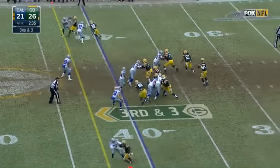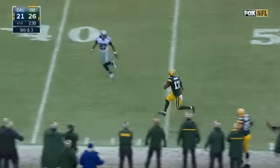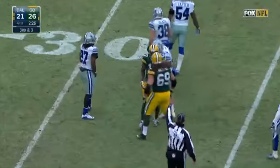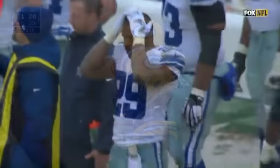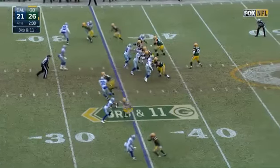It's the first challenge Mike McCarthy's won all season. Packers now 3rd and 3. Adams picks up 26. And what's key here, this is the 4-minute offense. At the end of the game, what are you trying to do? You're trying to run the clock out. The Green Bay Packers had 2 key 3rd downs, like this one right here.